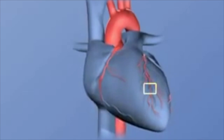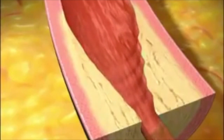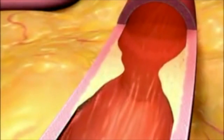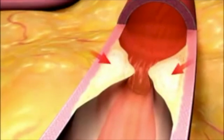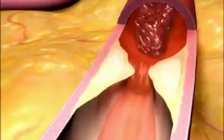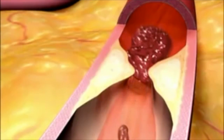You are having a catheterization because your doctor knows or suspects that you are having cardiovascular disease affecting your heart or blood vessels or both. Catheterization is used to diagnose or treat various heart or vascular conditions. The most common type of heart disease for which catheterization is performed is coronary artery disease. This is a condition in which plaque builds up within the arteries that supply blood to the heart muscle.